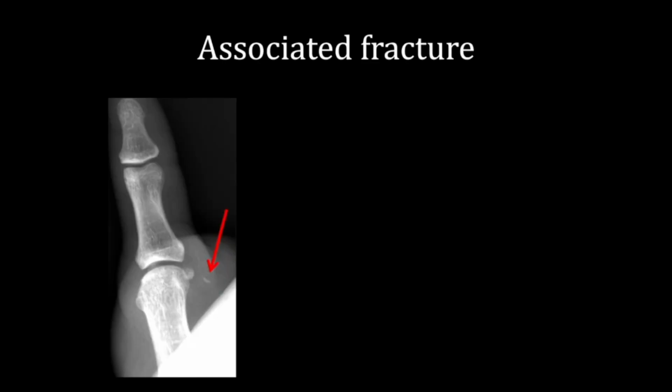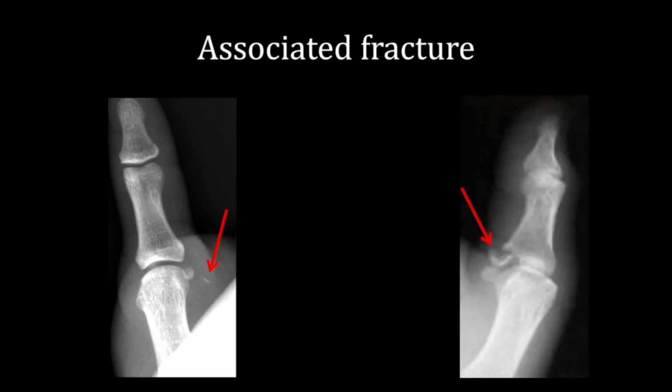Plain radiographs are important for establishing if there might be an associated fracture. Many times a fracture might be a small fragment, such as this one, or a much larger chunk which is significantly compromising the congruity of the joint surface of the base of the proximal phalanx.